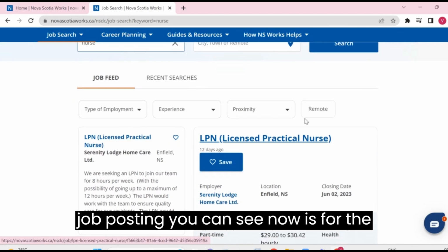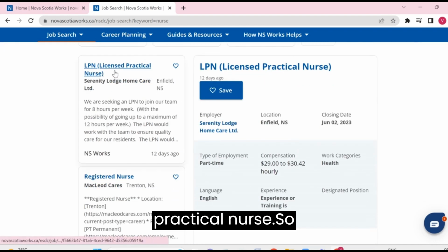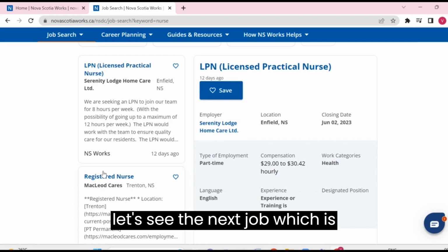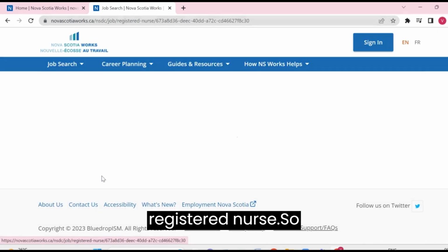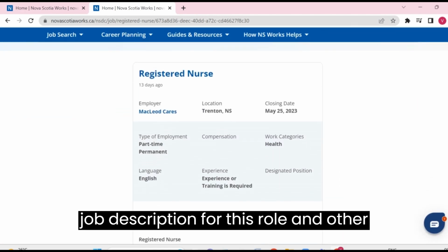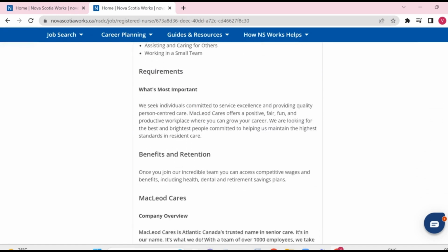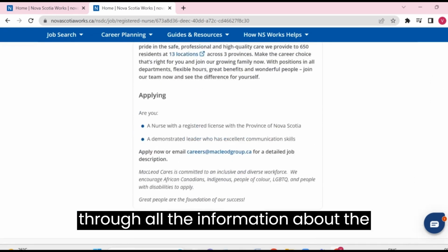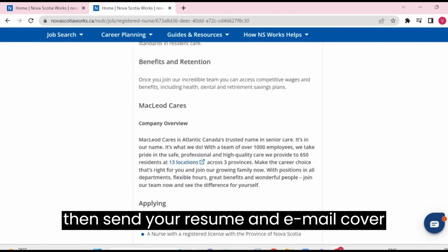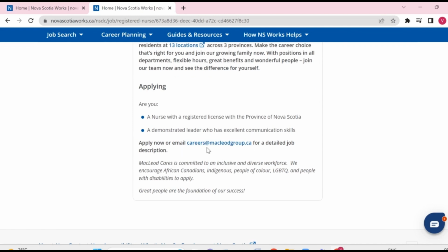This job posting you can see now is for the first job here, which is for a licensed practical nurse. So, let's see the next job, which is registered nurse. So, we click on it. You can see the job description for this role and other information. Take time to read through all the information about the job, and if you are satisfied, you can then send your resume and email cover letter to the email address shown here.